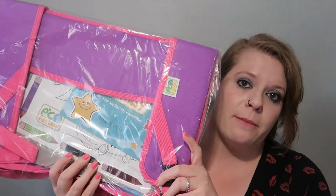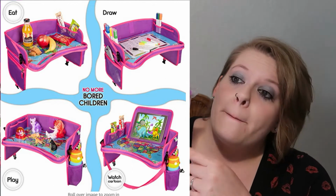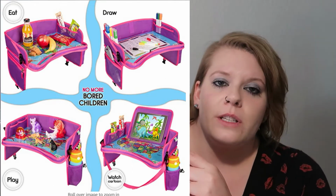So this one is for Lacey. They are the exact same, it's the same brand and everything. These were pretty pricey, but I figured not only will we use these for Texas, but anytime that we end up driving up north to my parents' cabin, we can grab these. And we plan to go to Disneyland.